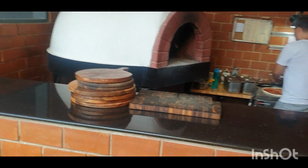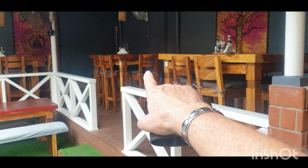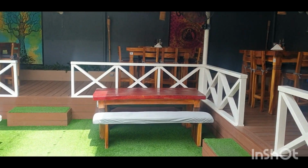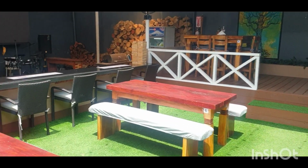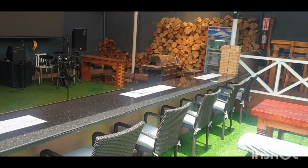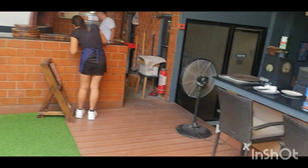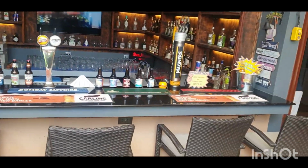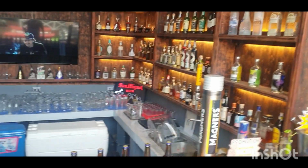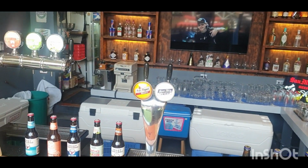Look at that. Freshly made food, seating arrangements, nice tables, clean area for a live band, seating arrangements at the front, and a bar to die for. Look at that. Everything you could want.